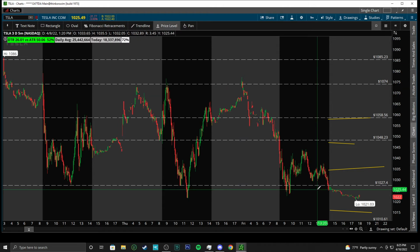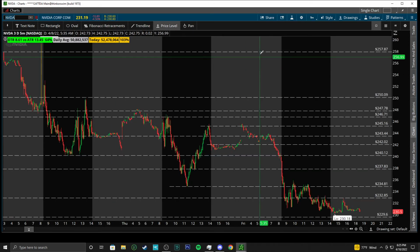If you just want to leave it how it is and continuously, day in, day out, just clear the smaller time frame levels, do that. It's very easy. But we'll have a plan for Tesla going into tomorrow. Let's go over to Nvidia.